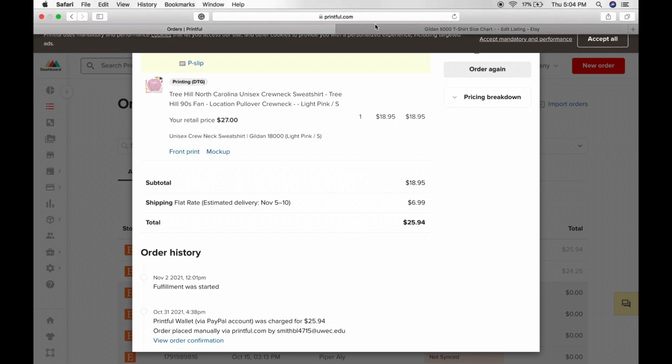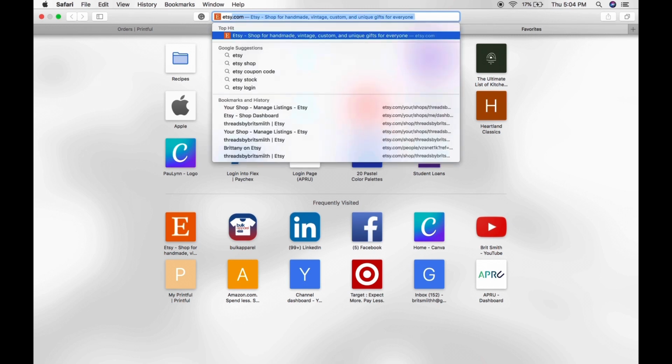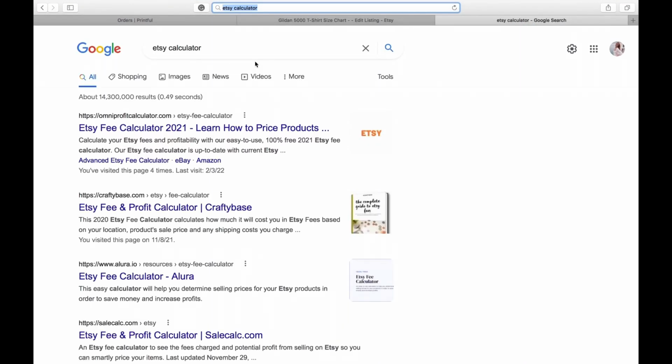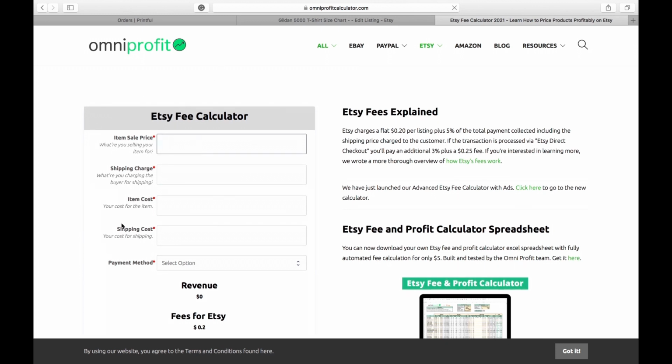So if we were to go in and see if this is a good profit, this is what I always do if I'm going to be uploading an item, so I can see what my profit margins are, to see if I need to up my price or lower my price. So I'm still making enough money for me to be satisfied. I'll go over this pretty quickly.